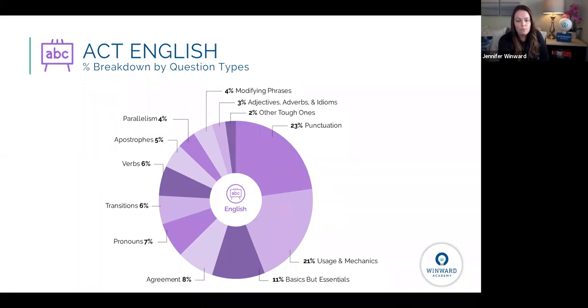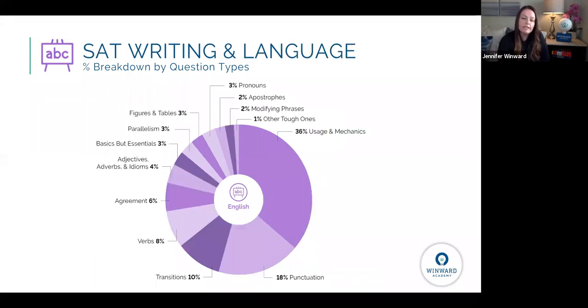What you'll notice, hopefully right away, is that if a student does 3 lessons, punctuation, usage and mechanics, and basics but essentials, just those 3 lessons cover over half of the questions that come up on the ACT English. When we switch to the SAT Writing and Language, you'll notice that just usage and mechanics and punctuation cover over 50% of the questions. So when we have the opportunity to start working with students in 9th grade and 10th grade, we can have them put time into really learning some of the concepts that are tested that don't come up as frequently.